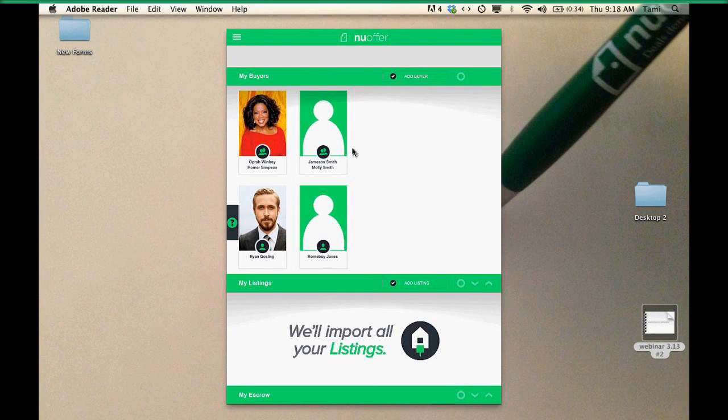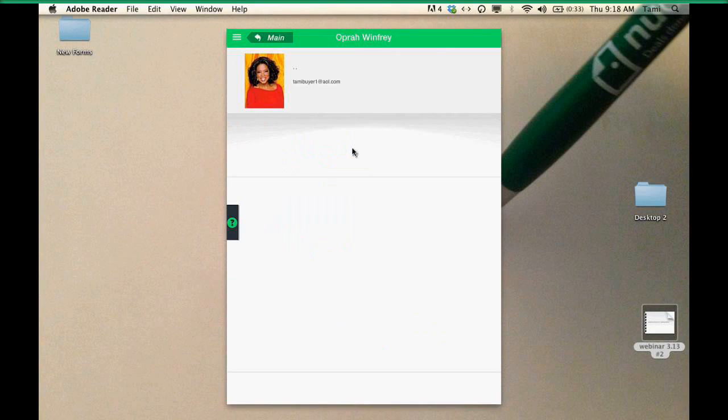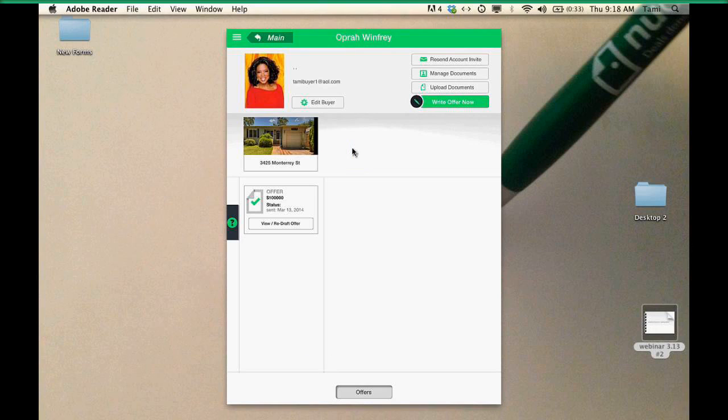So we have another question about previewing documents. You can preview documents anytime on NuOffer, no matter what state they're in. So we saw how I previewed the documents on the sign page right before I sent them to my buyers. I can also preview those documents anytime from within the buyer's account. Here's the offer that we just wrote for Oprah and Homer.